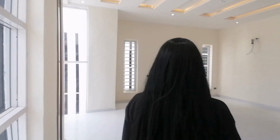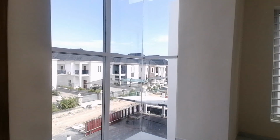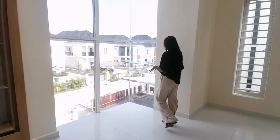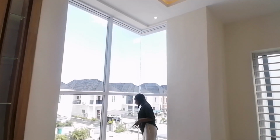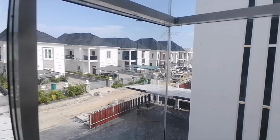Now I couldn't help looking at this corner. This is a very nice corner. So this is like a 90 degree window. Very nice.